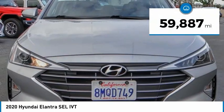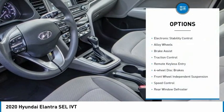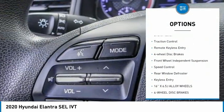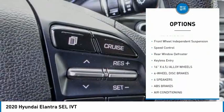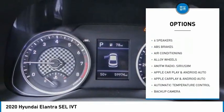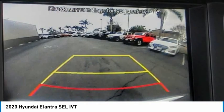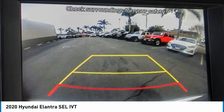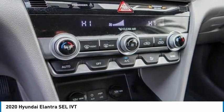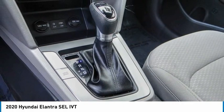This vehicle has less than 60,000 miles. Here are some of this vehicle's great options: electronic stability control, alloy wheels, brake assist, traction control, remote keyless entry, four-wheel disc brakes, front-wheel independent suspension, speed control, rear window defroster, keyless entry. Take this vehicle for a spin and see why so many shoppers are now proud owners.